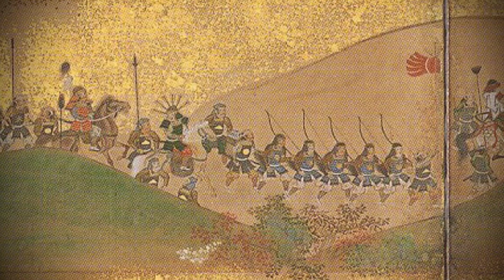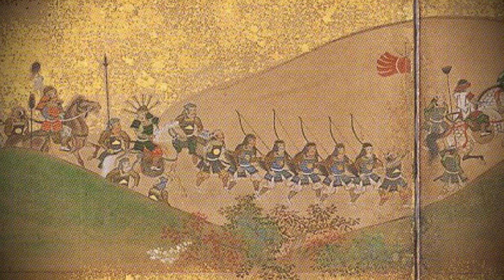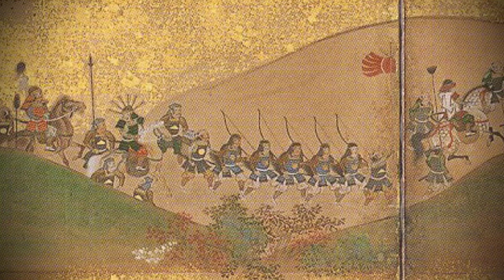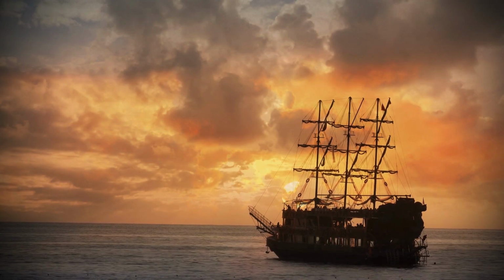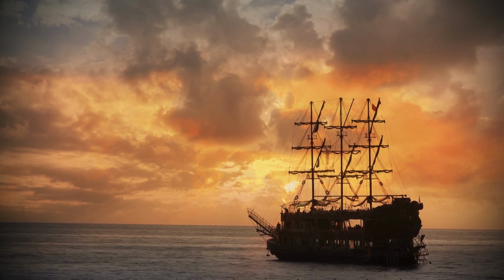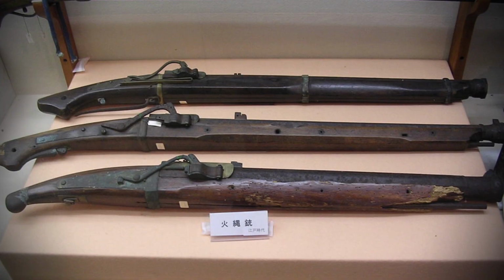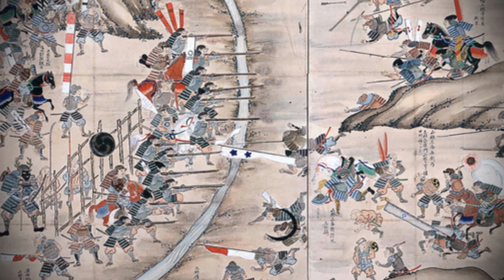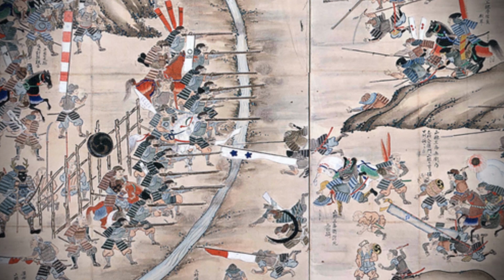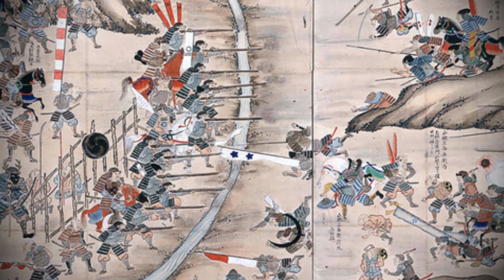It is said that the aim was not so much to target individual enemies accurately, but rather to impede the enemy army's advance. In the mid-16th century, during the peak of samurai warfare, Portuguese traders introduced matchlock guns to Japan. The samurai were astonished by the power of these firearms, and renowned warlords like Oda Nobunaga and Tokugawa Ieyasu eagerly incorporated them into their armies.